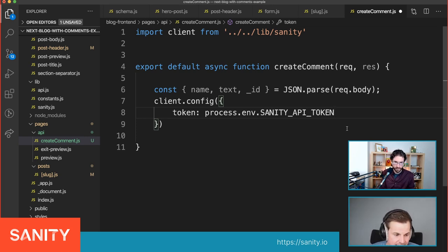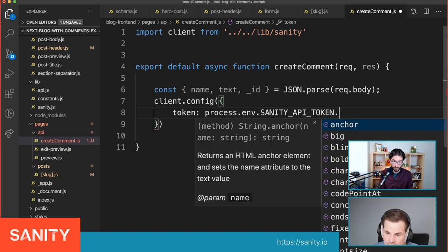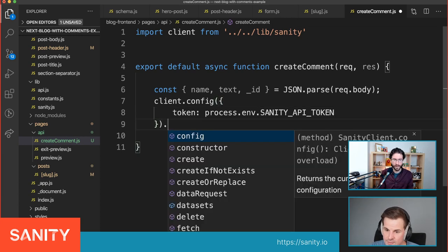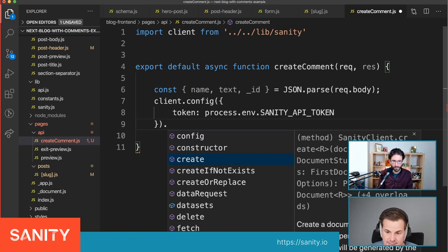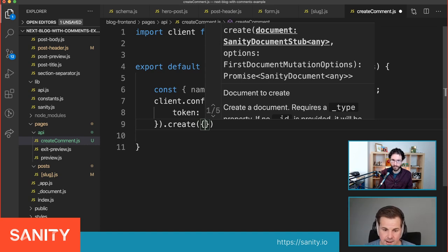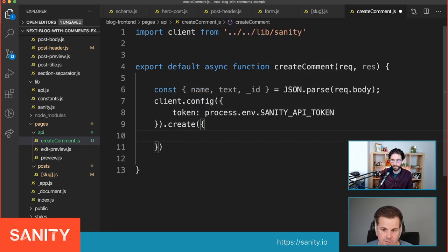And then you can add another dot, and we can add the method. No, I'm sorry, after config, because now we have configured it with a token that has writing permissions, and then we say create to create a new document. Create takes an object, which is a description of the document that we want to create. So we need to tell Sanity what type of document this is.